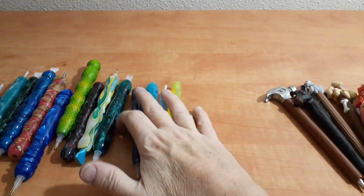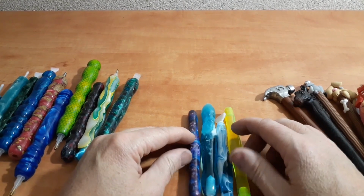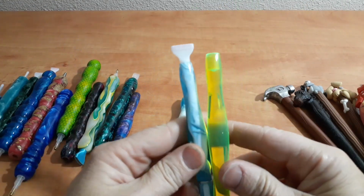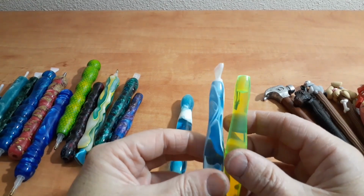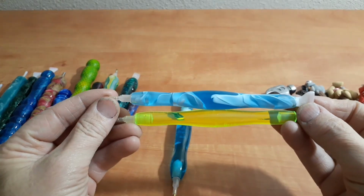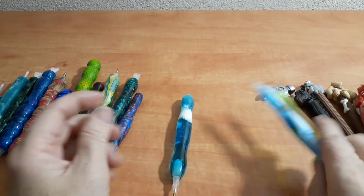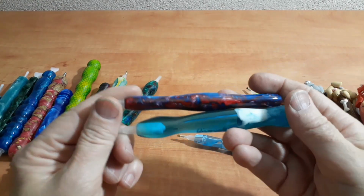Okay, these here come to us from Diamond Art Club. No. These two come from Diamond Art Club. These two come to us from Diamond Painting with Donnie here on YouTube. She has a Etsy store. What is it? Drill Pin Frenzy. That's where her Etsy shop is. Drill Pin Frenzy. And then these two I got from Diamond Art Club.